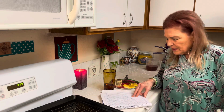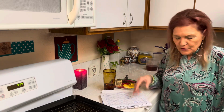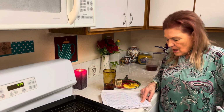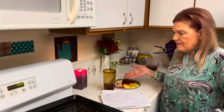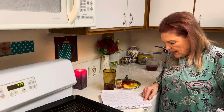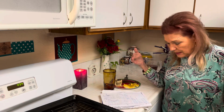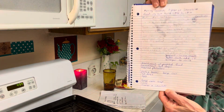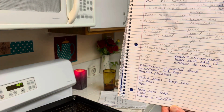An assortment of pickled food. That way you're not going to run out of vegetables. Get the ones you like, but sauerkraut with hot dogs and mashed potatoes is a good cheat meal. Pork and beans, the large can from now on, with hot dogs, or you can make microwave eggs with pork and beans on toast and get by. Large cans of soup. Get the large ones and you're just going to eat them until it's gone. Sandwich, and today I had cheese and crackers and peanut butter. That's why I ate all my peanut butter.